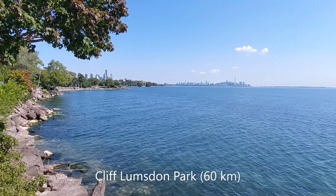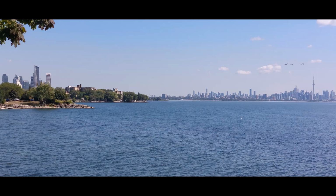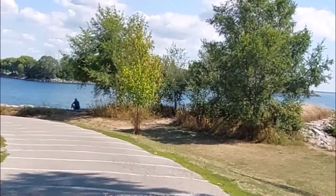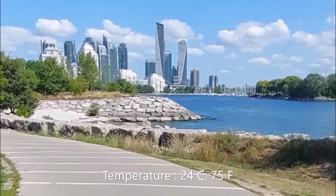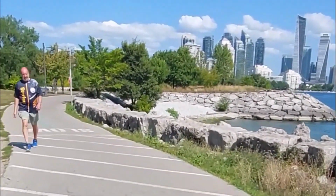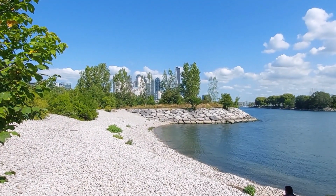The next day, most of our ride was at the water's edge. We discovered one cove after another, just far enough away from the hustle and bustle to enjoy the views of the Toronto skyline and the sounds of the water. We could sit on rock walls or on any of the many benches scattered about.